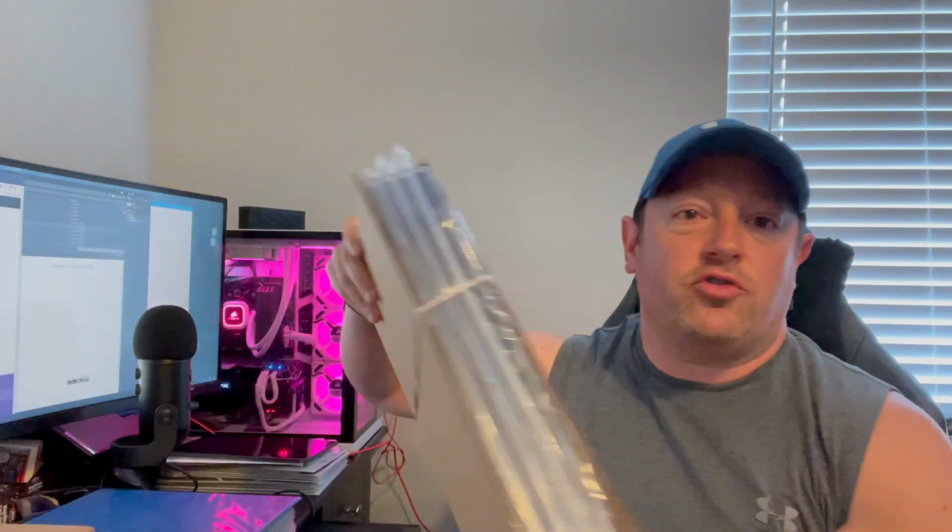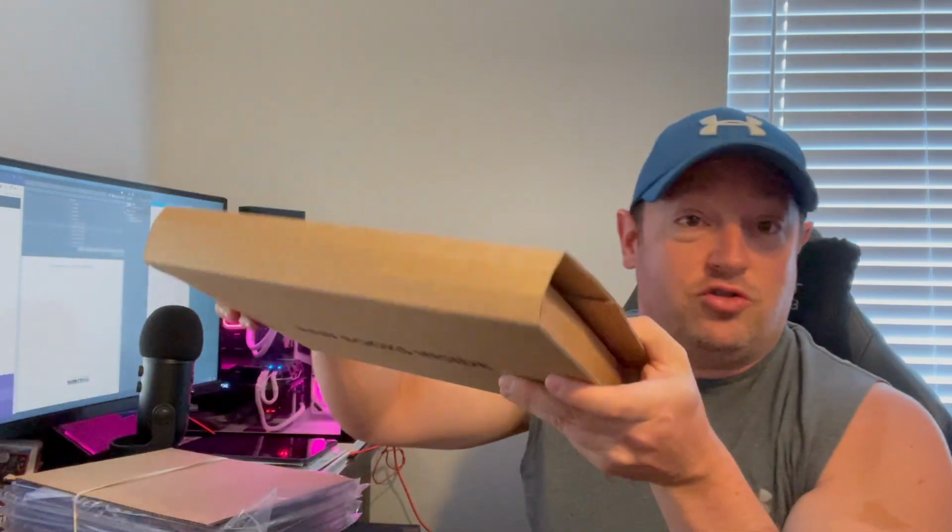I took it out of the box, but the 4 slabs are actually, there's cardboard on each side, so we're going to see which ones made it. And then I've got 2 large ones, which didn't. And we're going to take a look at that.